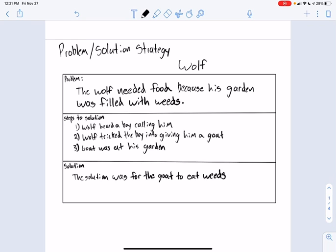The solution was for the goat to eat the weeds, which showed the wolf's vegetables.